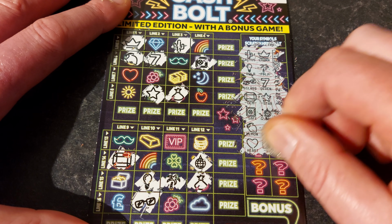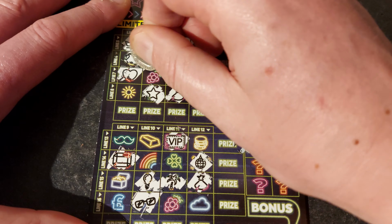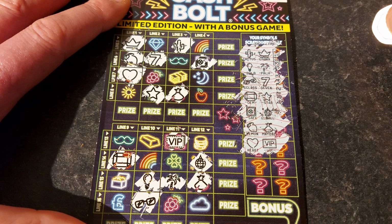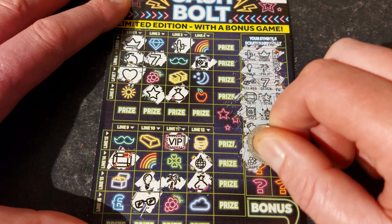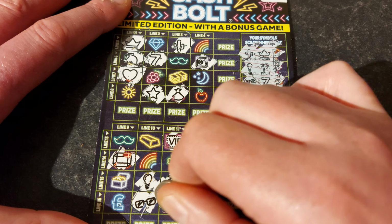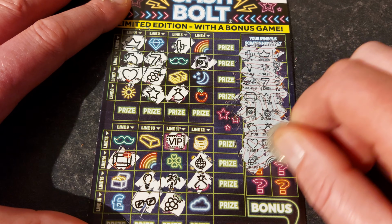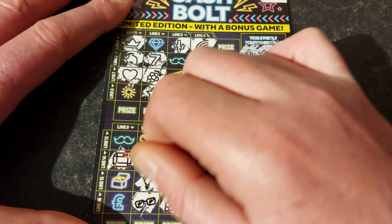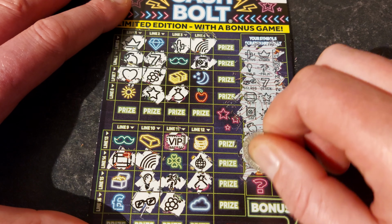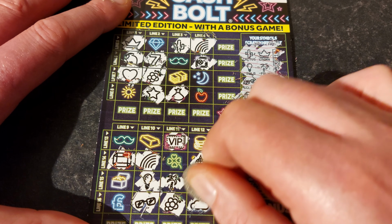Right, we're looking for a heart and a VIP. VIP, heart. No heart down the bottom, no VIP at the top. We got some grapes, they're doubled up. Grapey grapes. Right, we're getting close now. We're getting close to a line. And a rainbow there, doubled up. Rainbow. Rainbow. We're getting close. Got a lot of one-aways now. Cloud. Only one cloud.